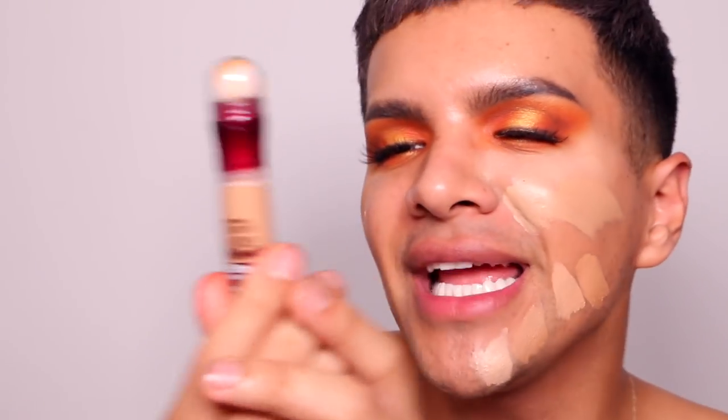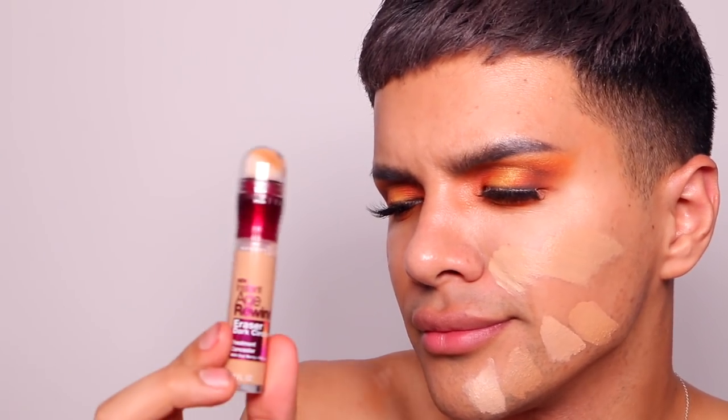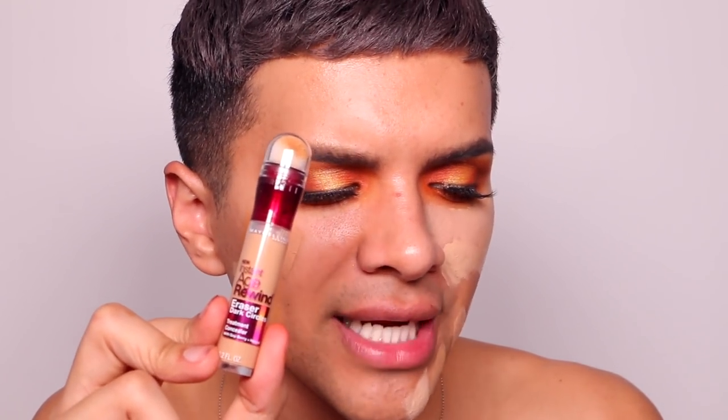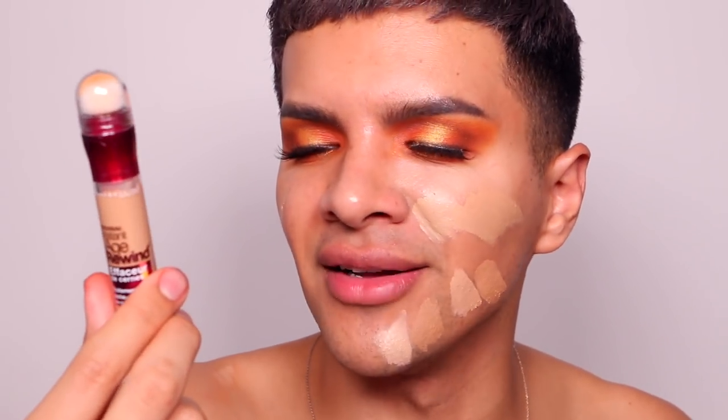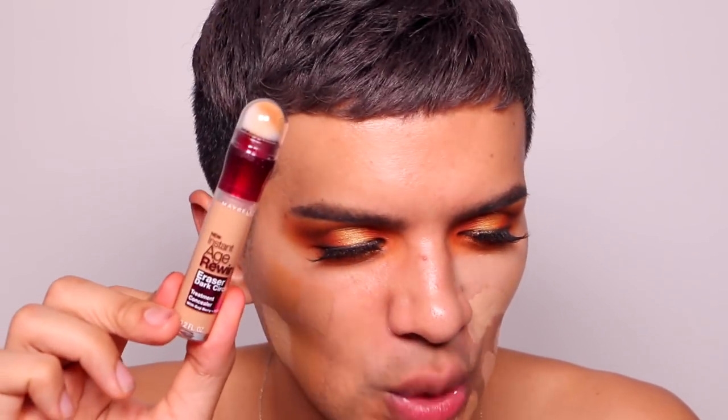Up next, we have good old faithful right here. We have the Maybelline new instant... Hasn't this been around? Let me get my notes. The Maybelline Instant Age Rewind Eraser Dark Circle Treatment Concealer, with goji berry and haloxyl. So this one is technically the most bang for your buck and it is drugstore. Retails for $9.99 on the Ulta website. It has 0.22 ounces, a total of 18 shades in their shade range.